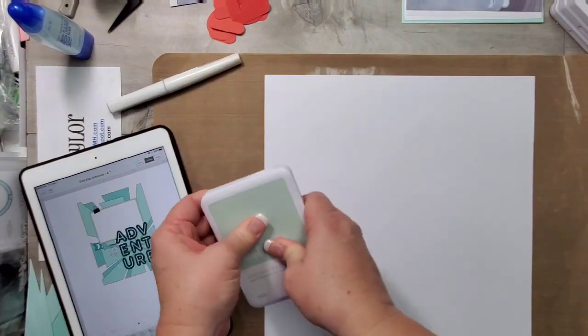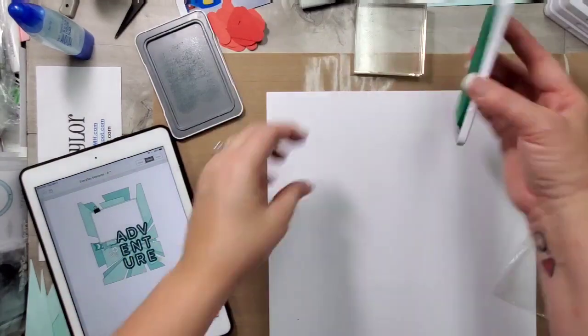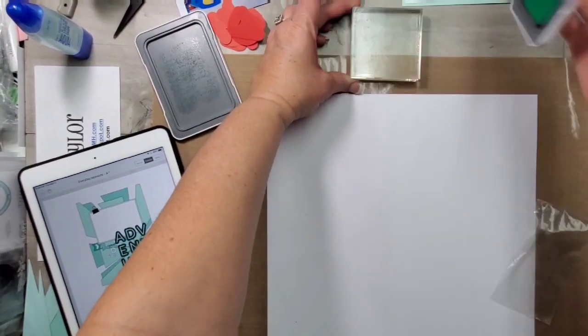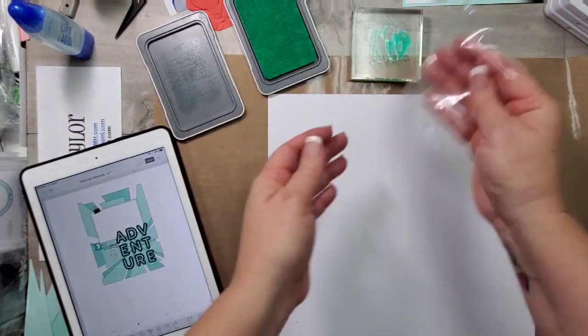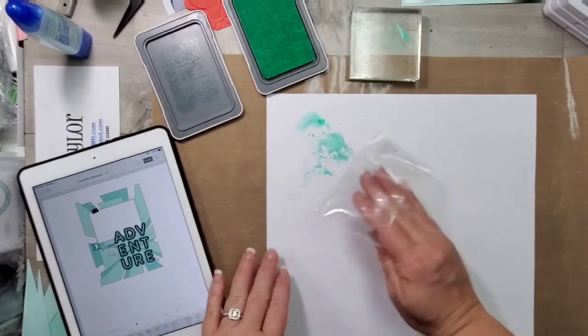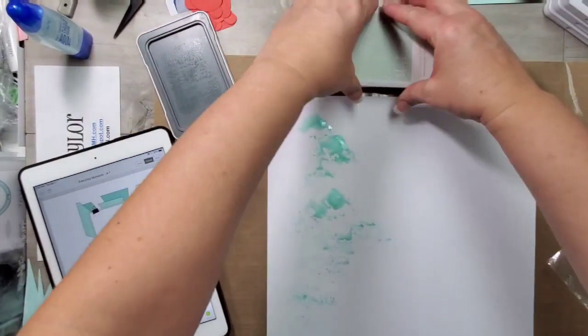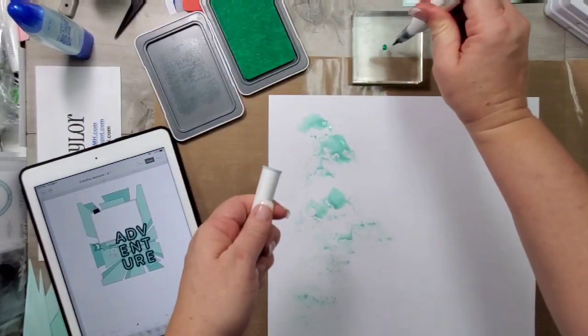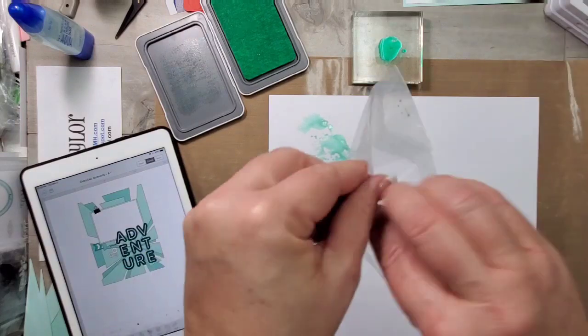So I'm going to be using the watercolor technique using packing tape. I'm just going to take my block and put my mint ink pad on there, as well as a mint shimmer brush. And all I got to do is squeeze it on that block and then use that packing material to add that watercolor look to the base. I'm going to repeat this process until I am happy with the splotches that are left.